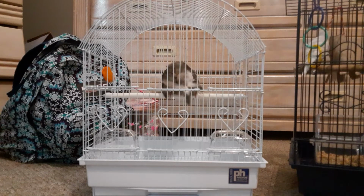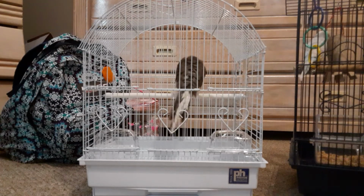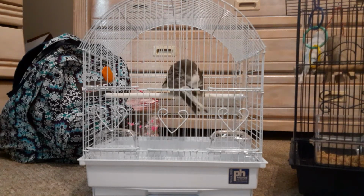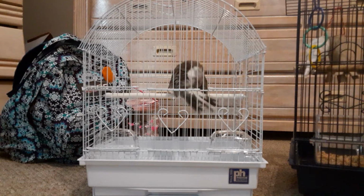So a travel case like this, or one of those ones you see at the store, like those little felt ones, whatever material they are, those are not for sleeping in. Those are not for staying in. Those are only to get you from point A to point B. If you leave your parrot in there to sleep, it's not good for them. It's too tight. They can't move around. They can't stretch. Just don't do that. That's a big no-no. You need a cage or a travel case that they can move around in. So this one, he can move around and he could go upside down, he could hang from it, he could do all of it.